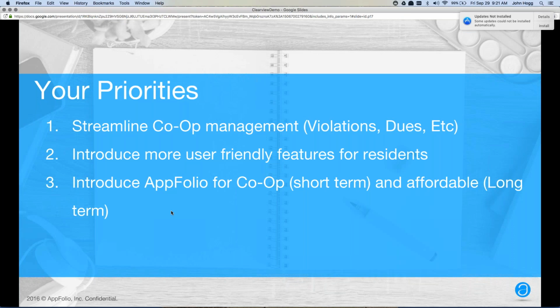She shared that her priorities are to streamline the co-op management, and that includes the whole areas of looking at violations, making those easier to manage, being able to manage more without adding additional headcount, streamlining dues collection, reducing the amount of paperwork that needs to be done, and then some of the reporting functionality of reporting to boards and streamline the communication between residents, board members, and internal staff.